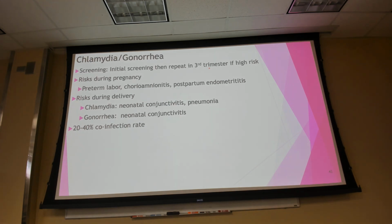Gonorrhea and chlamydia, we're going to check that in that first trimester screening, and then a repeat screening in that third trimester for the high risk. People that have gonorrhea, chlamydia have increased risk of complications in pregnancy, including preterm labor, chorioamnionitis, which is an intrapartum infection of the chorion, and then postpartum endometritis as well. Of risk of delivery for chlamydia, neonatal conjunctivitis can occur if mom has an active chlamydia infection and delivers through that. Neonatal pneumonia can also occur.